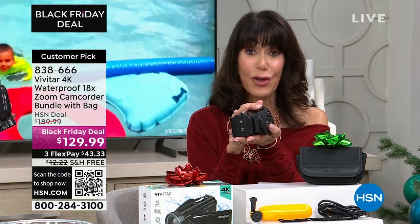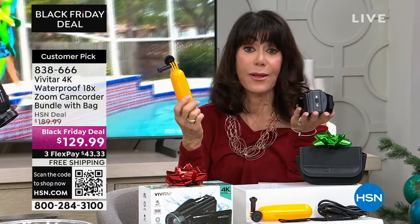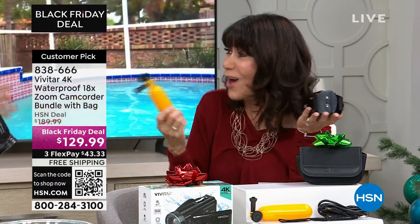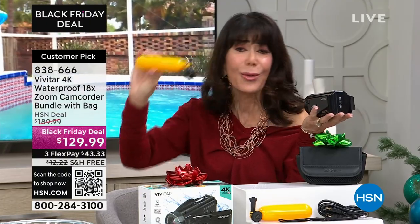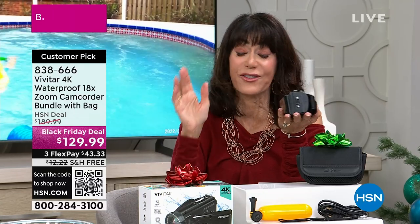The fact that you can take it underwater and that you have everything you need, including, I just think the buoy is hilarious, right? It's funny, right? It's so funny. It's funny, but it's super, super lightweight, and it makes so much sense. You just kind of float right around the water. Whenever you need it, it's going to be right there.